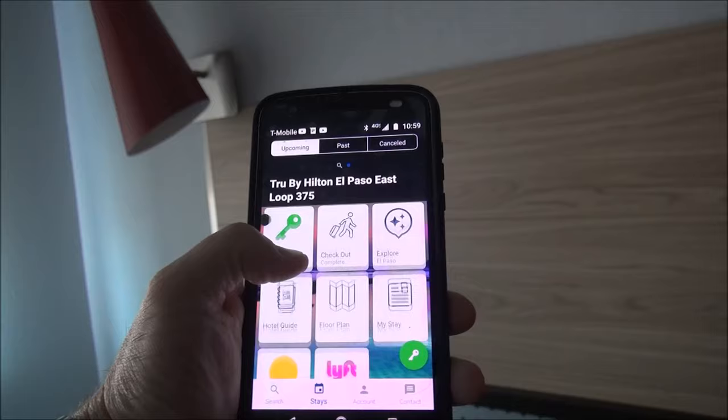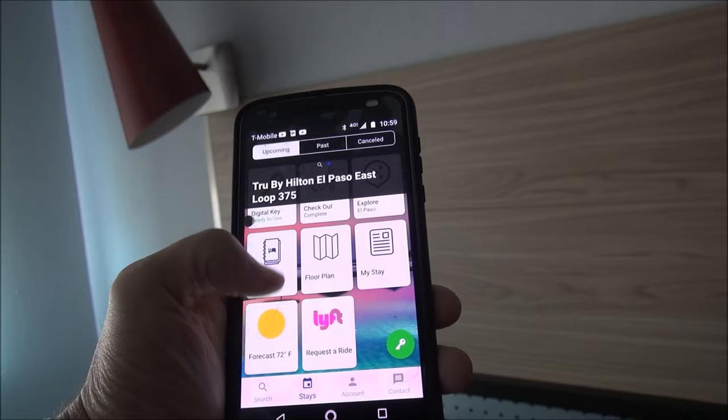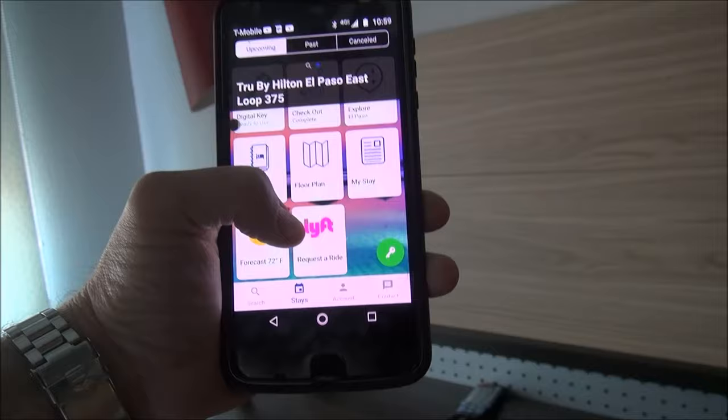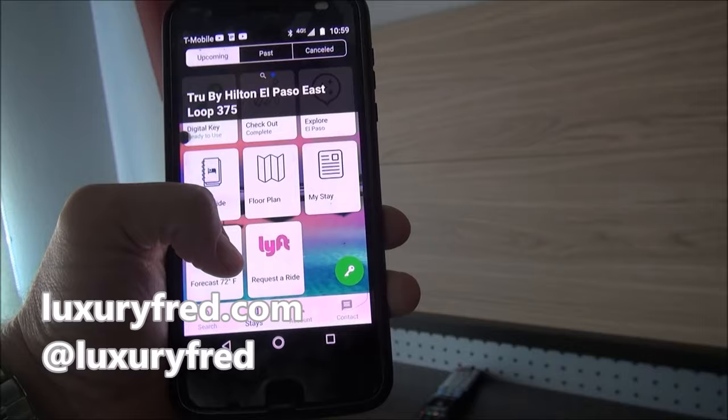And then you can see you have info about the area, hotel guide, floor plan, info about your stay, weather forecast, and then Hilton Honors now has a partnership with Lyft where you can earn Hilton Honors points with your Lyft rides, and you can even use Hilton Honors points to pay for your Lyft rides, which is cool. So you have that app on there as well.